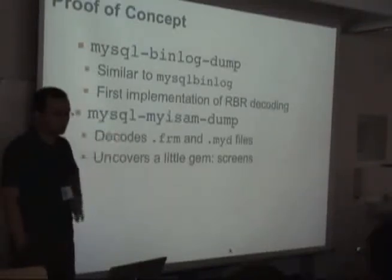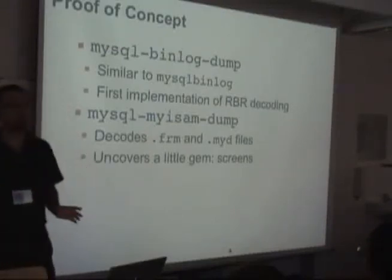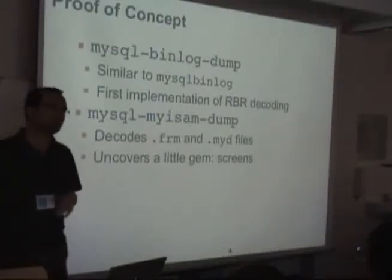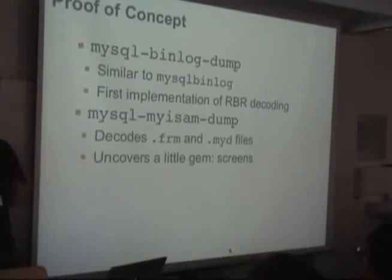Up to the time that I wrote this application, MySQL binlog was basically hiding everything about row-based replication events. Something that was introduced in MySQL 5.1, which is pretty neat because it just sends the delta of a change. So if you do an update on a field, it only says what's the field number in the table, and what was the original value, what is the new value, and then that's it. So it doesn't send queries anymore.